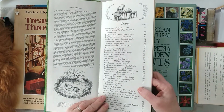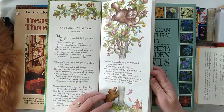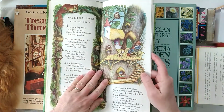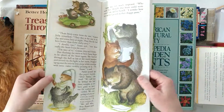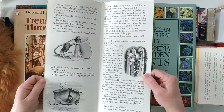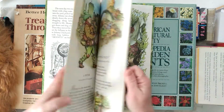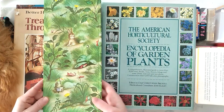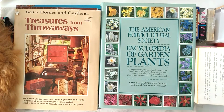So lots of poems and stories here. Robert Louis Stevenson. I mean, these are famous people. The sugar plum tree. Anyway, just really cute pictures. And oh, look at that. I want to live there. So yeah, I just loved this book. Not sure what I am doing with this one yet. Sometimes you find a book and you're like, oh, I just don't know if I can part with it. If you are interested in this book, let me know. Maybe we can strike a deal. Look at the back cover. The back cover is even so cute. So, The Tall Book of Make-Believe.